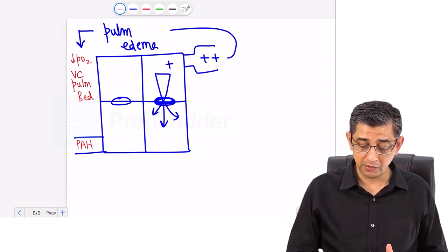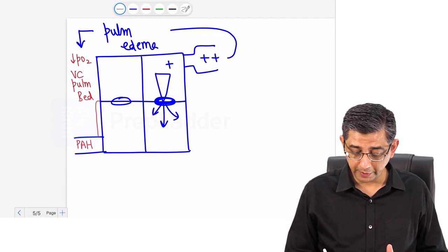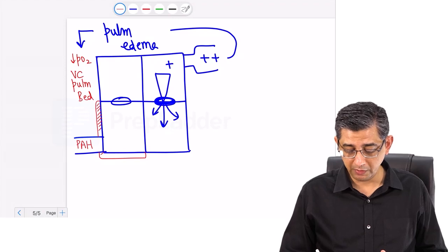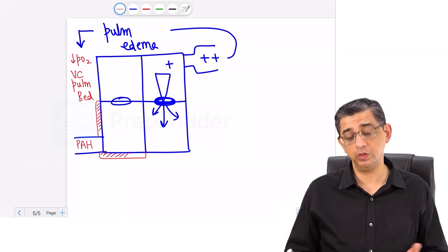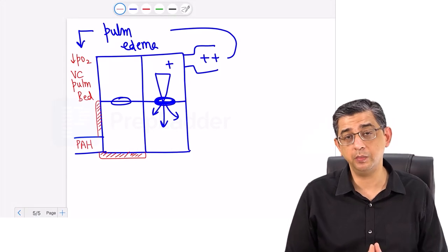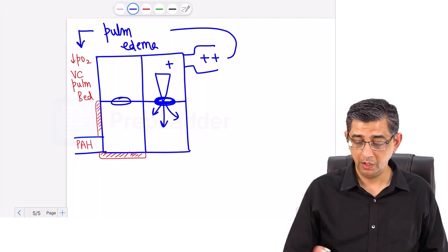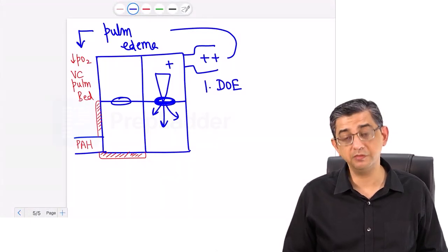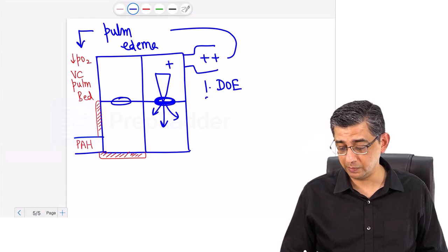will occur. Because of this PAH, it is the right ventricle of the patient that will have to do more work than normal, and when the right ventricle has to exercise more than normal, there would be a right ventricular hypertrophy in the patient as well. Most of the time the age group of the patient will be given to be beyond 18 years of age, and this patient will come to you with complaints of dyspnea on exertion and orthopnea.